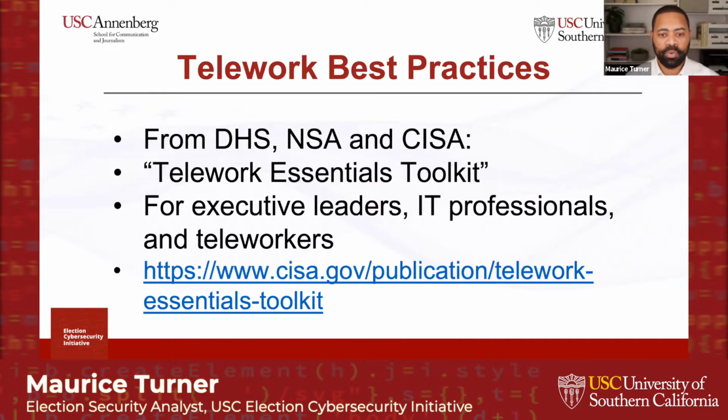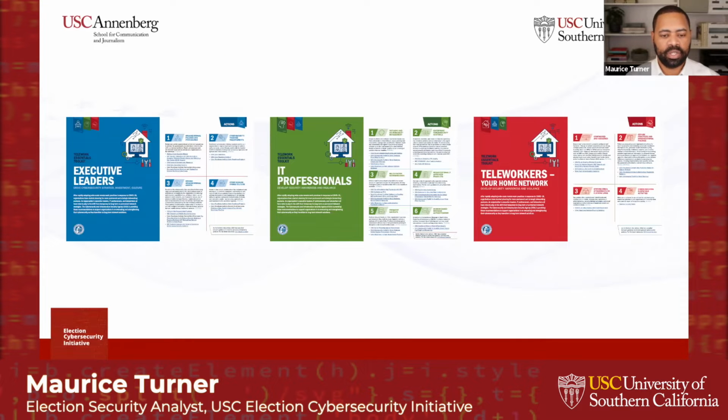I'll start right at the top with telework best practices from the Department of Homeland Security, National Security Agency, and CISA. This is their Telework Essentials Toolkit. It's an example of what happens when you target specific audiences, executive leaders, IT professionals, and teleworkers. The goal here is to provide high-level, short lists to check off to make sure that these different kinds of workers are protected, whether they're at home or in the office or anywhere in between. Now, what's great about this particular resource is that it hits on those high-level themes, but again, it's tailored to make sure that it gets the important information in front of the audiences that can best make an impact in those particular areas.